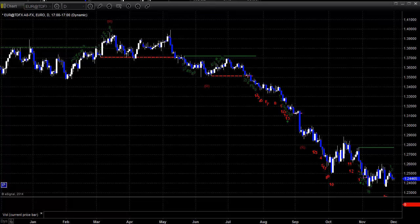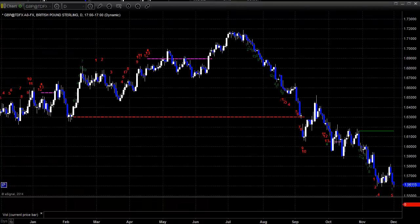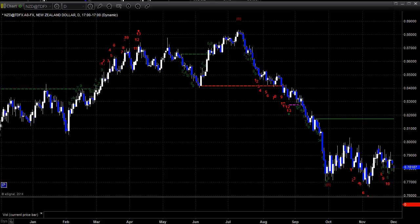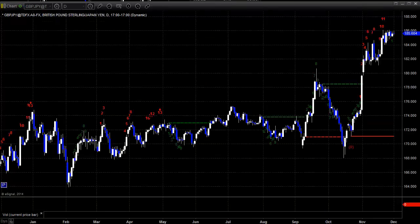Here's the euro dollar. It's been hanging in the same place for the last month. Not very exciting. Here's the pound closing at new lows on Friday. Here's the Aussie also closing at new lows with a 13 buy signal a few weeks back, still above the risk level there. Here's the New Zealand dollar. There has been nothing in the last 2 months on that pair.